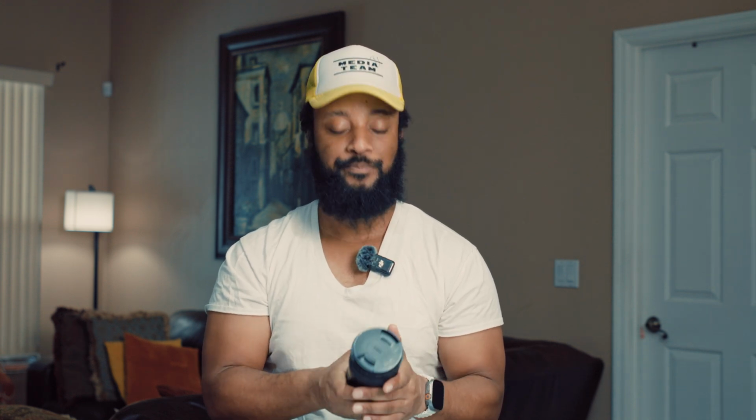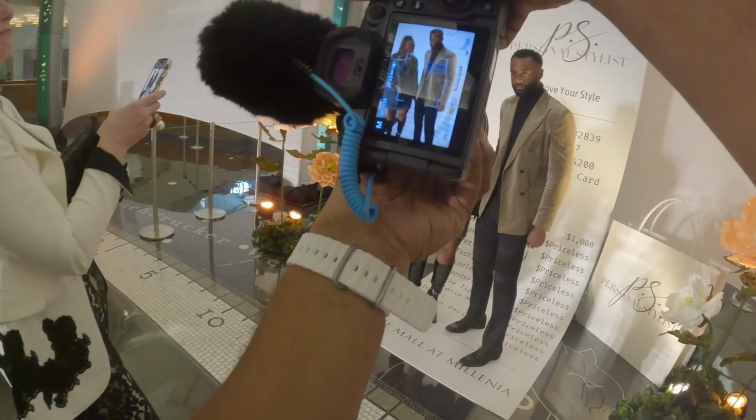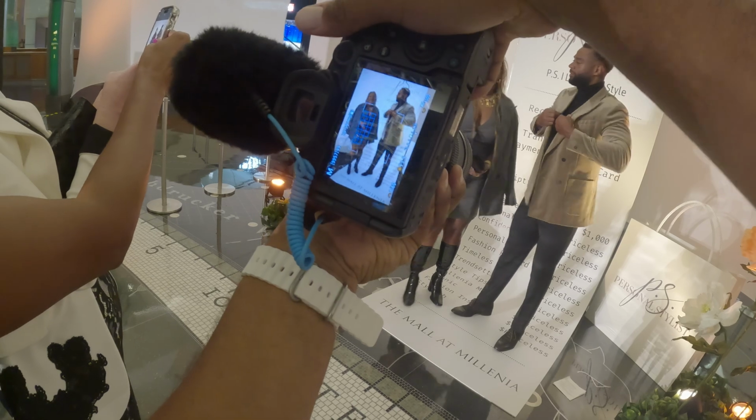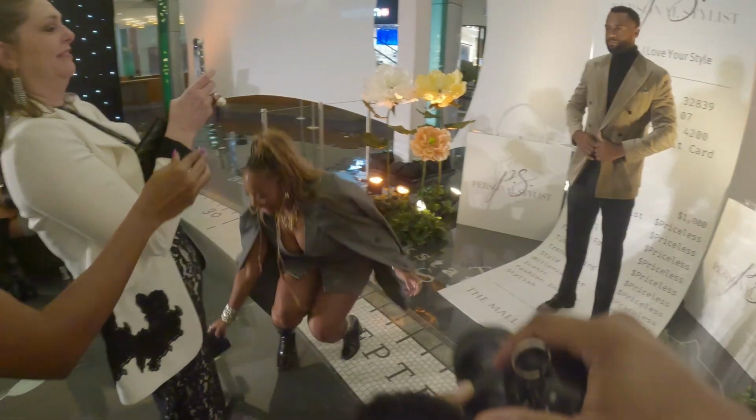The fact that this is a 1.8 still makes this a great lens. You get a very shallow depth of field with this lens. The autofocus is snappy, and that's one thing that a lot of people look for in lenses, autofocus. That's probably one of the main things that they look for. Does this have good autofocus?